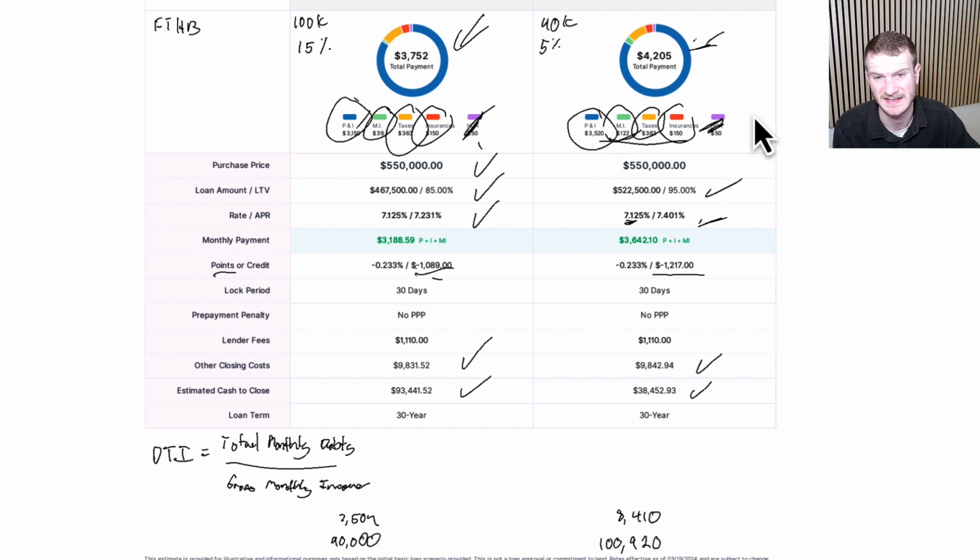And this number needs to be less than 50%. For conventional specifically, it's pretty similar for FHA, and then VA is a little bit different. But total monthly debts, this number includes this new proposed housing payment. Let's add that to any other debts you have, your credit card debt, your student loan debt, whatever other debts you have. Let's add all those debts together, including this new proposed housing payment, and divide it by your gross monthly income, and let's see if you're less than 50%. If you are, pretty much you're good to go.